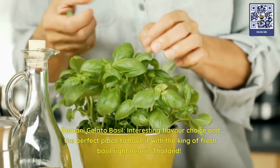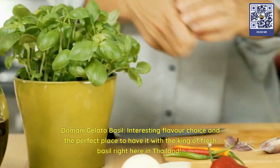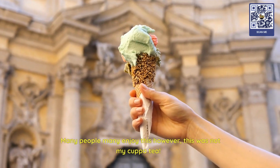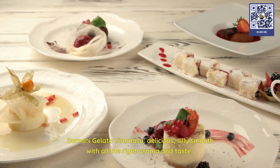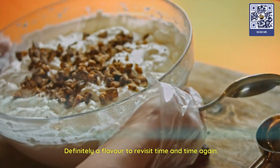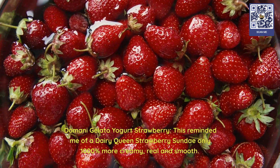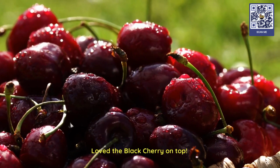Domani Gelato Basil. Interesting flavor choice and the perfect place to have it with the king of fresh basil right here in Thailand. I tried this and it was like eating sugared basil. Many people enjoy this, however, this was not my cup of tea. Domani Gelato Tiramisu. Delicious, silky smooth with all the right aroma and taste. Definitely a flavor to revisit time and time again. Domani Gelato Yogurt Strawberry. This reminded me of a Dairy Queen strawberry sundae, only 1000% more creamy, real and smooth. Loved the black cherry on top.